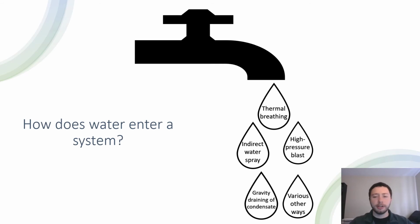So how does water even enter the system? This can happen in a variety of ways. The first is thermal breathing. When a system oscillates between warm and cool temperatures, it can cause seal swelling and various other problems through which water can leak in. You can also see a high pressure blast or indirect water spray, which incidentally causes water to enter the system. You'll occasionally see a gravity draining of the condensate, and then there are just a bunch of various other ways that are still possible and you may not even know are occurring.